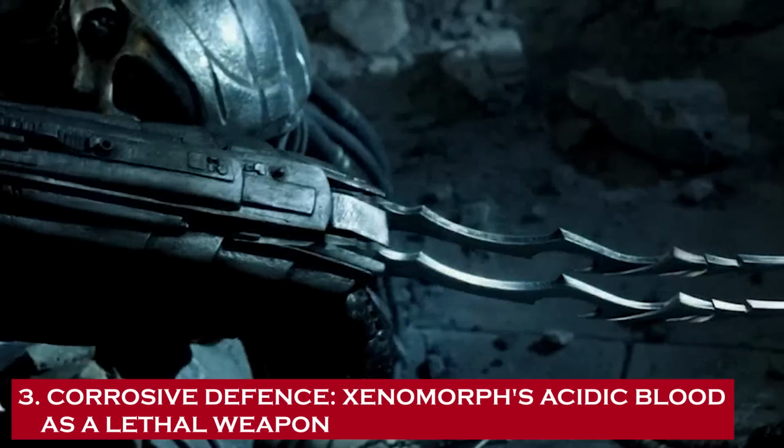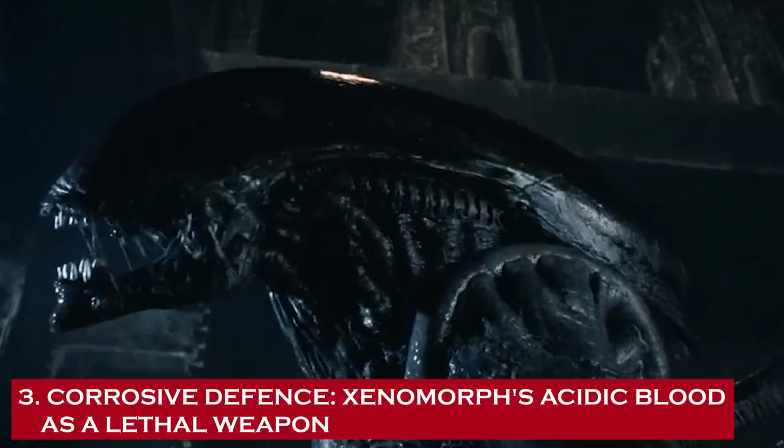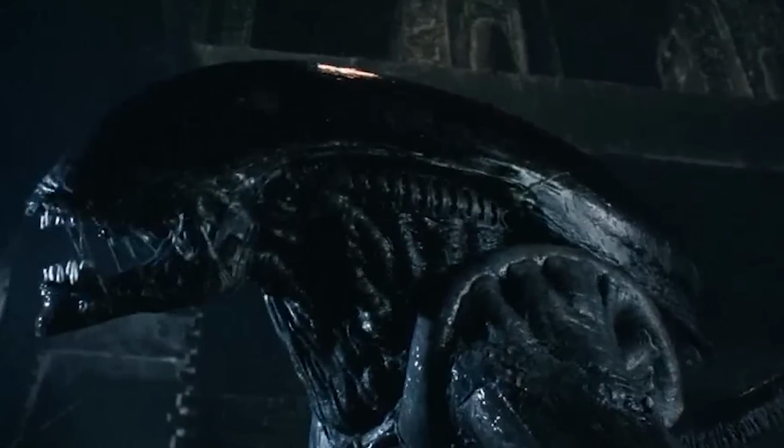Number 3. Corrosive defense. Xenomorph's acidic blood is a lethal weapon. The Xenomorphs use their very blood as a corrosive defensive shield. Now let's talk about composition, shall we?